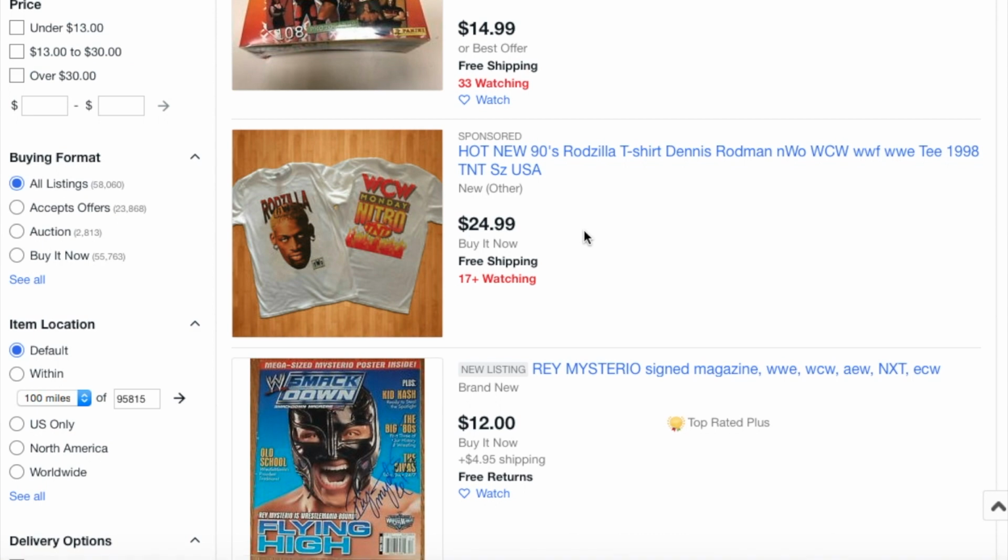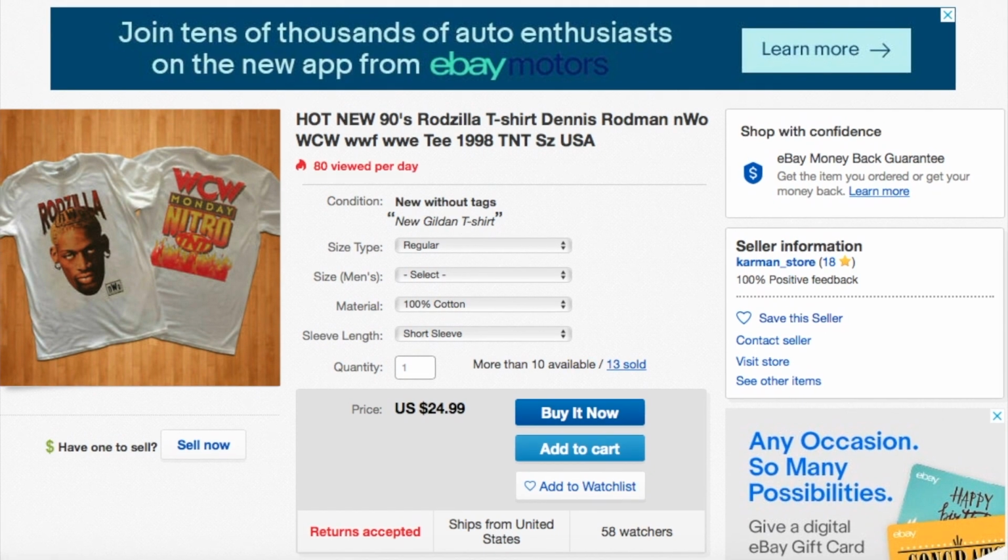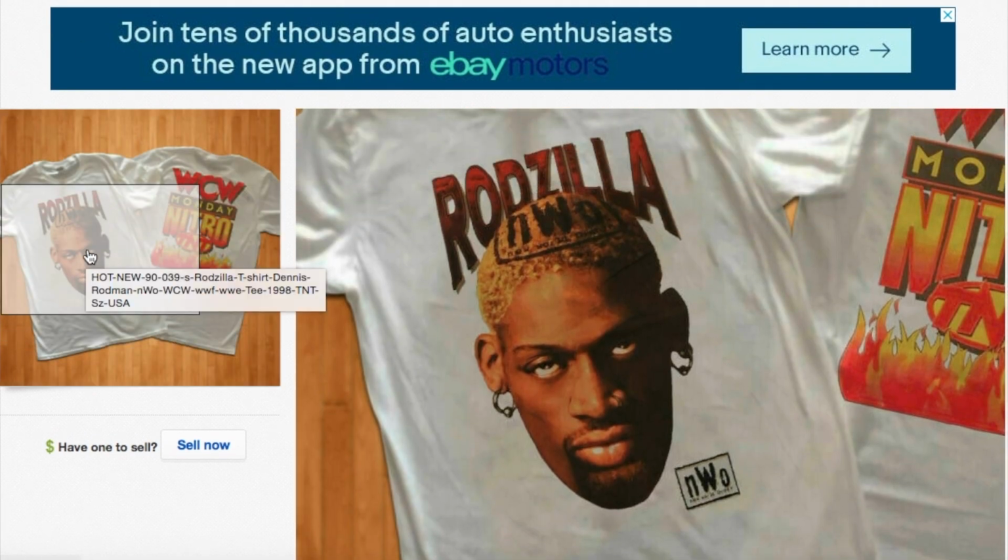Ooh, we got a 90s Rodzilla t-shirt. Dennis Rodman. I wonder if that's original or if that's a remake. That's actually pretty cool. It's got the Nitro logo on the back. And I do remember that shirt, but I don't remember if the original had the Nitro logo on the back.